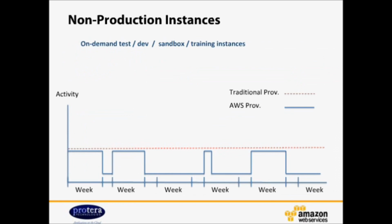Another key part here in the solution that Merfield was very interested in is the non-production instances. We're moving those systems over now to AWS, and one of the key advantages they're reaping right away is that they can size and scale those systems up and down as needed. With the dev, quality, sandbox, and training systems, those systems a lot of times can be shut down on off hours. In AWS, with the utility model, it's very easy.